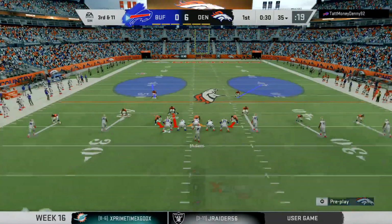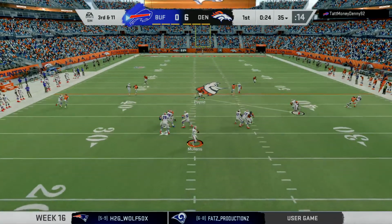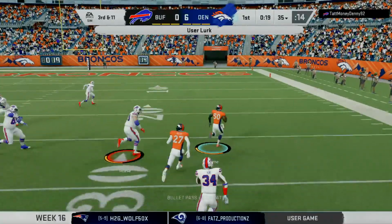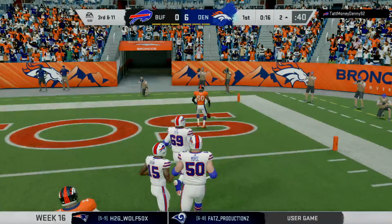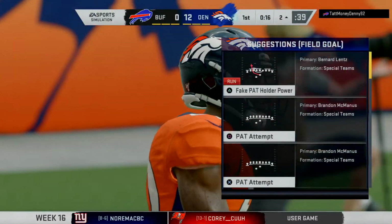Set, ready, 15, run. 15 run. Back to throw. Looking for Jones, and it's intercepted. Picked off at the 38. And he takes this one back into the end zone. And the Bronco defense has a touchdown.